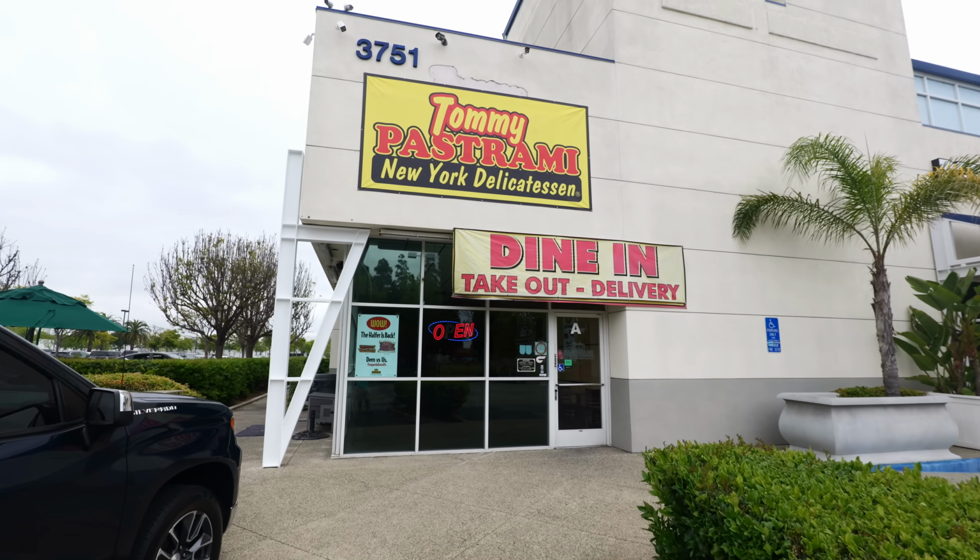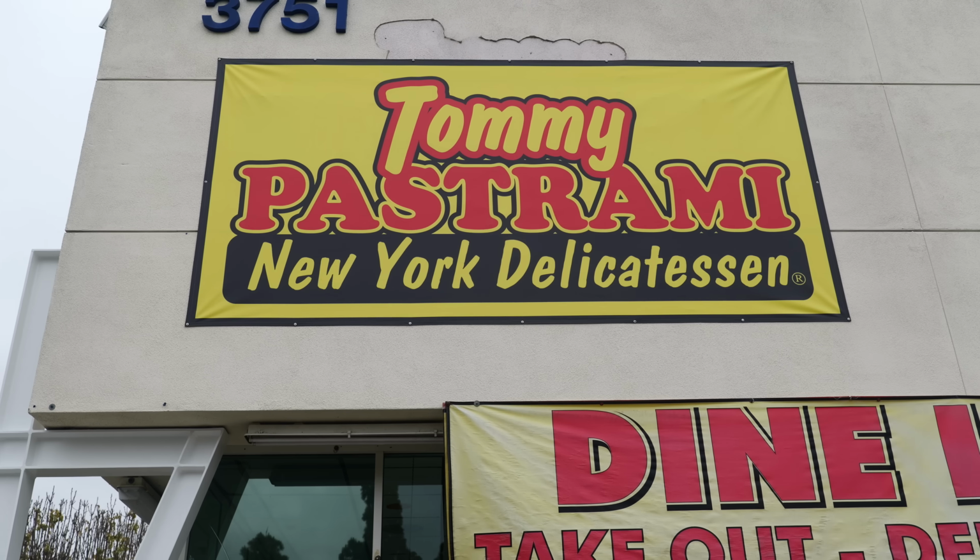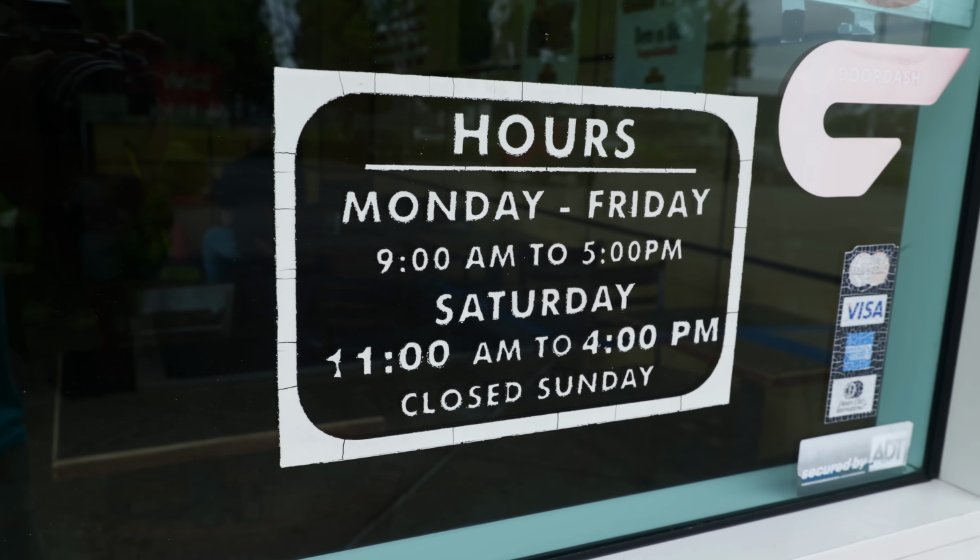The first restaurant I'm going to start with is Tommy Pastrami. It's here in the city of Santa Ana, and this is a modern New York style deli that serves some of the best pastrami sandwiches you can find in OC. After all, it specializes in pastrami, so it must be pretty good, right?